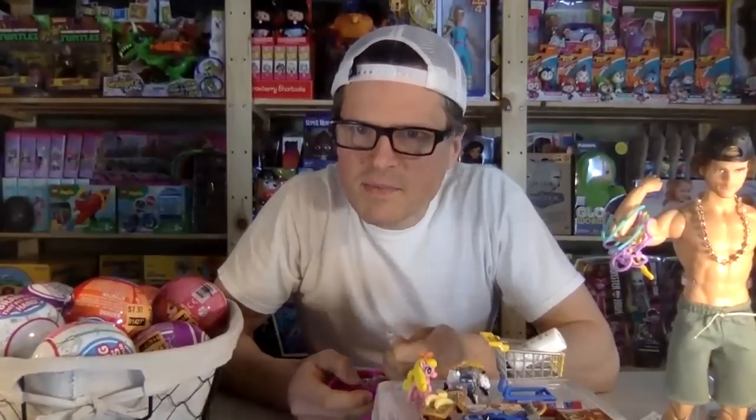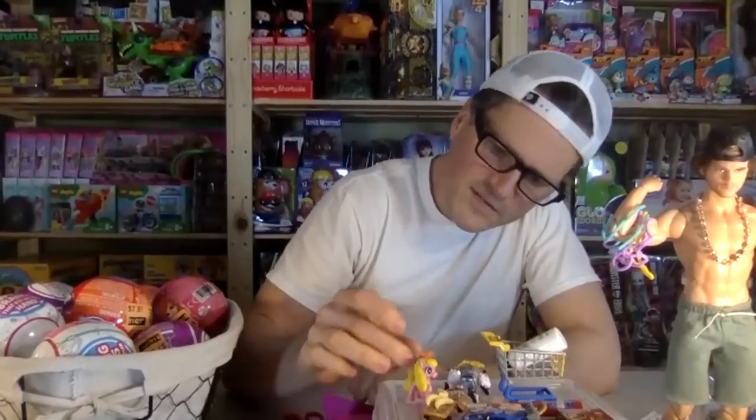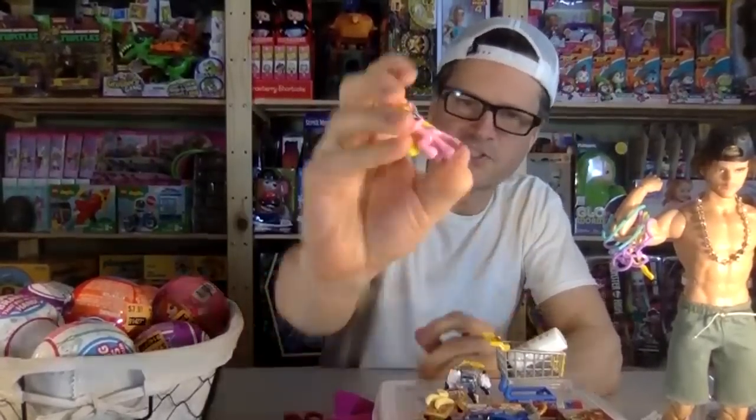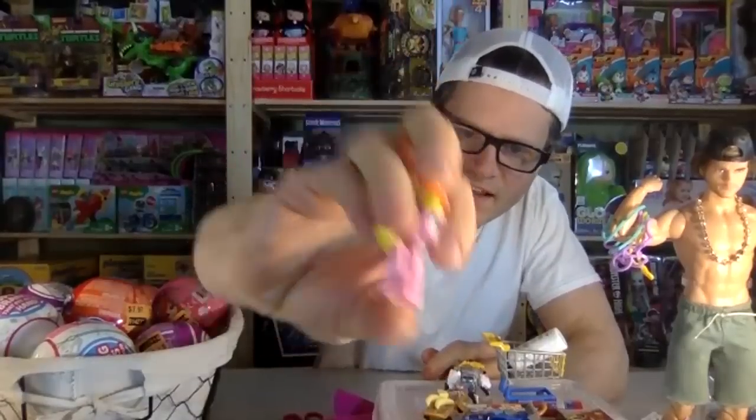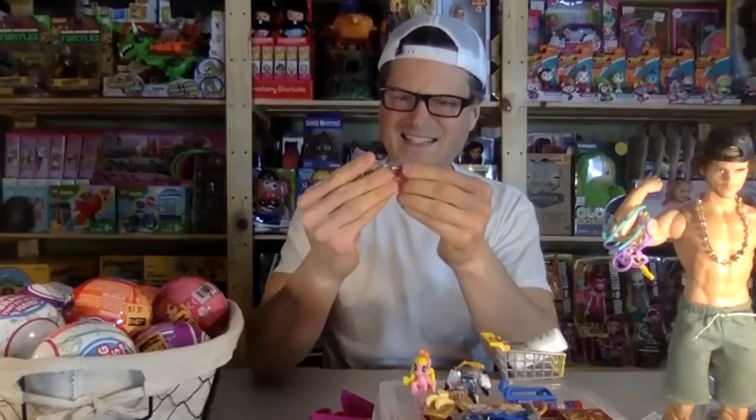The pony reminds me of Cherry Berry from My Little Pony. It could very well be Cherry Berry. Actually, I don't know who Cherry Berry is, but I really like the coloring. Let's see what we got in here. What is this?